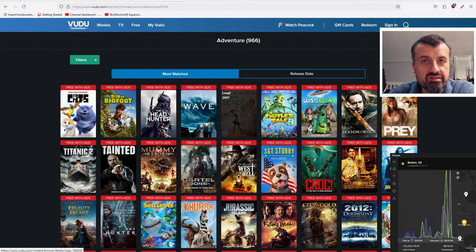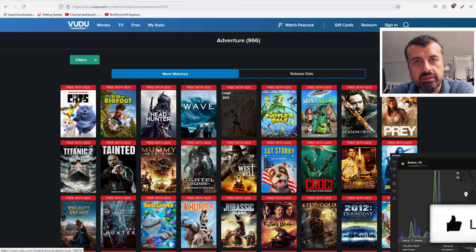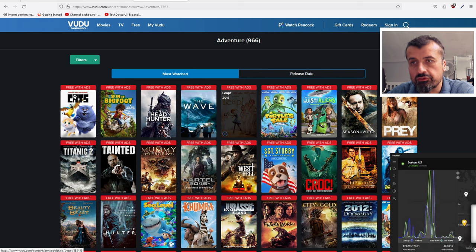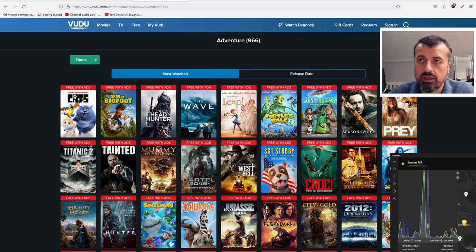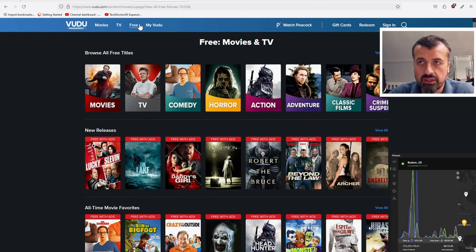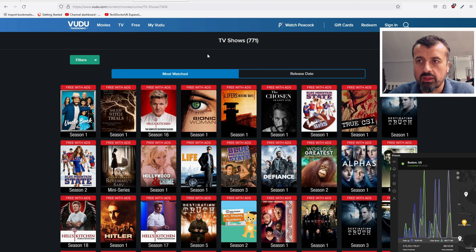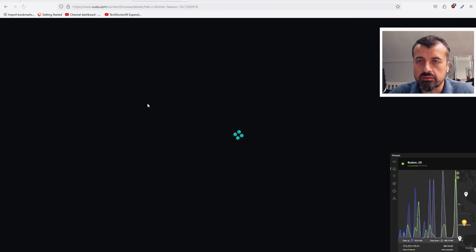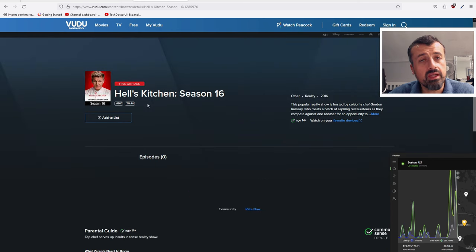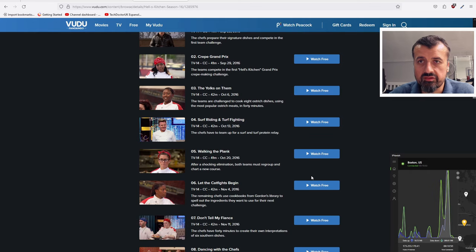And lastly, and by no means least, we have voodoo.com. Now, this website does have multiple premium tiers, but they also offer a very large free section. So we can see right at the top, we have a section dedicated to free content, including movies, TV, comedy, horror. All of that content is included. If I click on TV, for example, I can see all of the free TV content. Let's try this Hell's Kitchen. And you can see, guys, without requiring any registration, this is season 16. I can go ahead and enjoy all of these episodes.